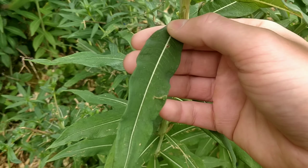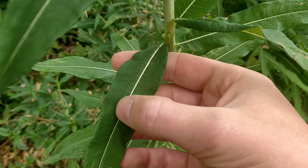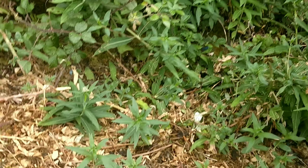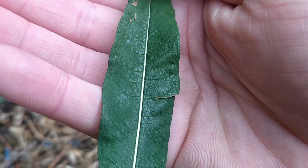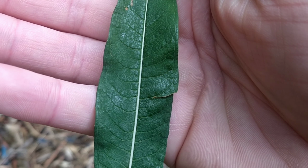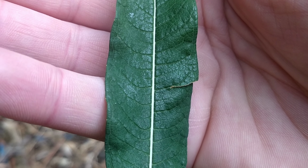They have a prominent white midrib, and you can see that the veins on the leaf don't reach the edge. They loop round.